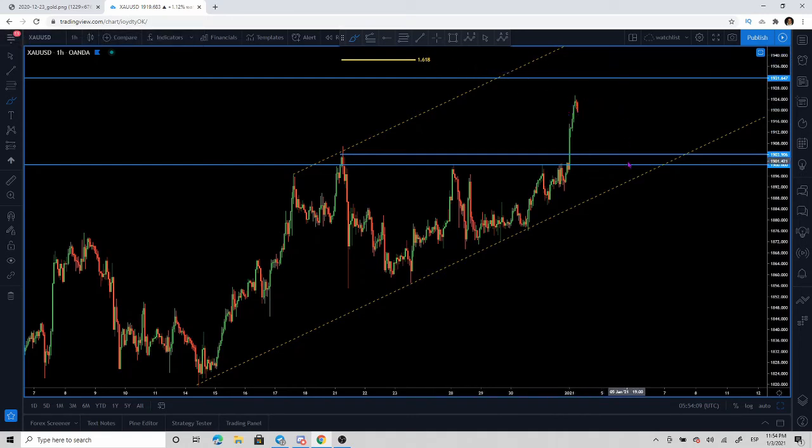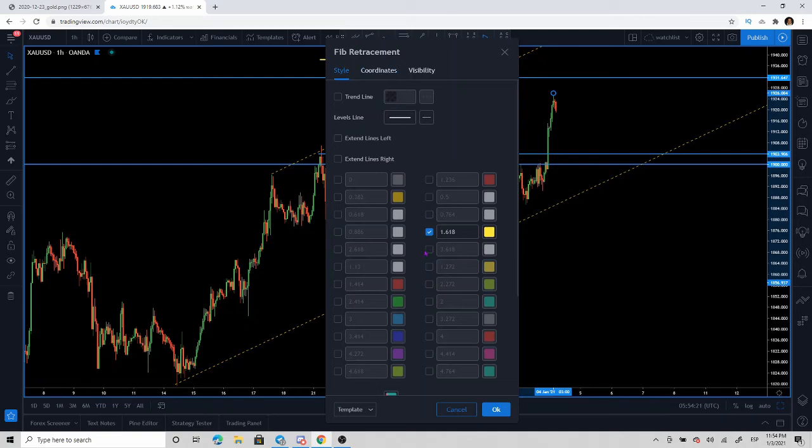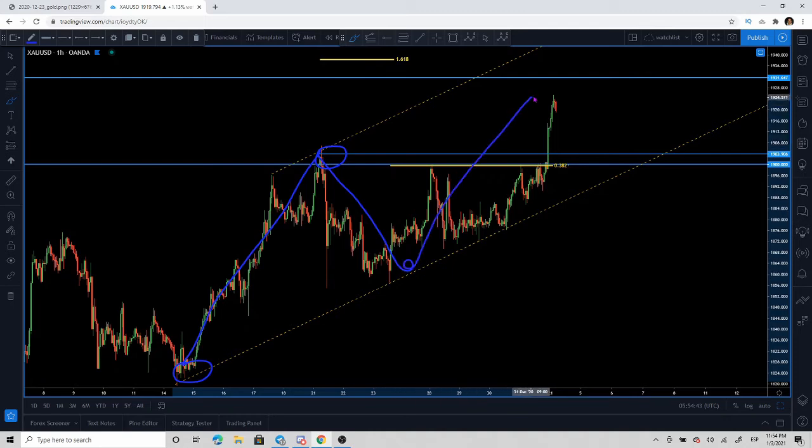A pullback to the 1900 or 1903 level would mean that gold would retrace, of course, if this is the actual high of the move, less than 50% or shy of 38.2% of the impulsive move, right? Now, if we're looking at a bullish structure, the impulsive moves are, of course, to the upside. Now, this is the pullback, and this is the other impulsive move. Now, let's assume that this is the high of the impulse of the second wave or second impulsive move.